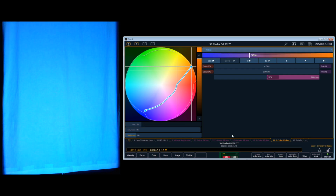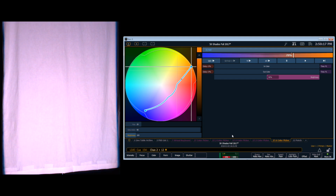But I get a color crossfade that I can use. And I can get a color crossfade that goes from blue to amber without going around the outside of the color space. And that gives me a much more organic way of changing color. So again, using what we know about stage lighting and LED fixtures to get a better result.